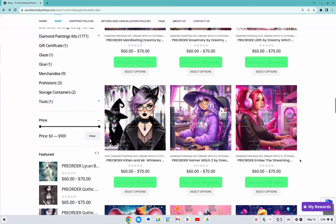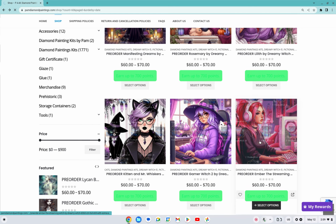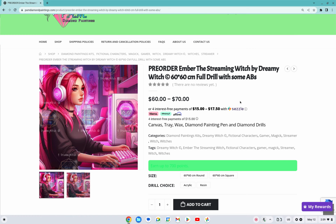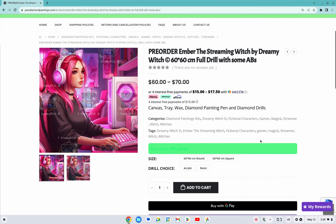Okay, now moving on to one of my personal favorite artists that we have licensed here at P.A.M. Diamond Paintings. We have a series of 10 different pieces of artwork by Dreamy Witch. Okay, the first one here. This is Ember the Streaming Witch, 60 by 60 with some ABs. I do believe most of the artwork from Dreamy Witch on P.A.M. Diamond Paintings is rendered at 60 by 60. Every once in a while, we'll offer an option of a 70 by 70, and I'm not sure if any of these offer that. But if they do, I'll definitely point that out. But I do believe most of them are 60 by 60.